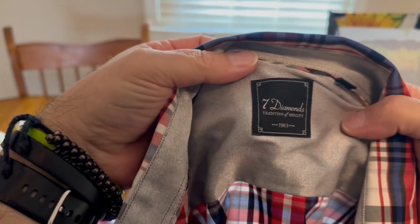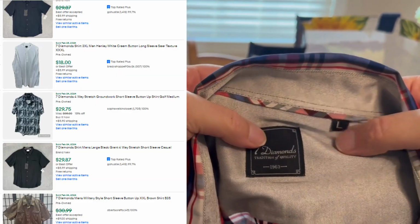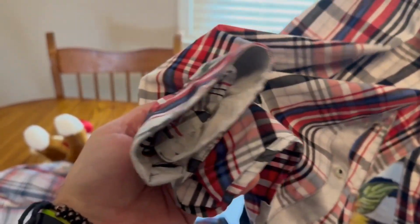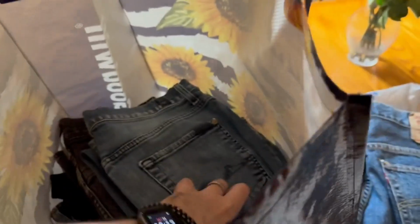Here's another shirt. I have not sold this brand, but I looked up some comps while in the store, and it looked like it might sell okay. It's a size large. 7 Diamonds. It's a plaid button-up. Comps look like I could maybe get $20, $25 for that shirt. Paid $5 for it. Now, let's get into the jeans that I found.